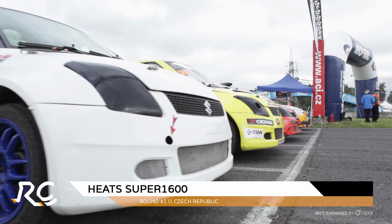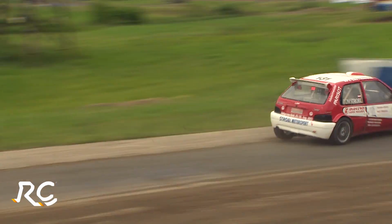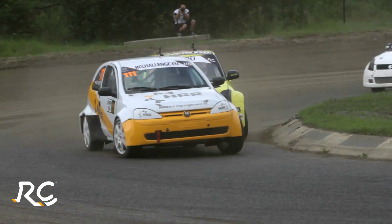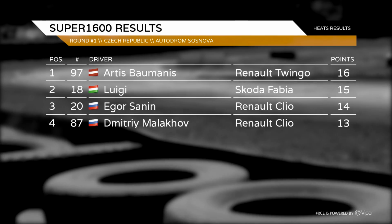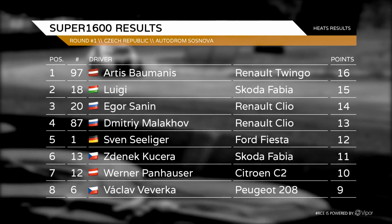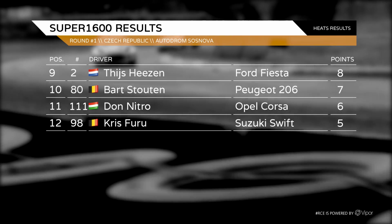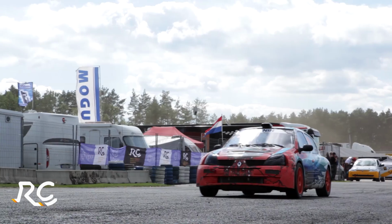Super 1600, one of four classes in this season's Rallycross Challenge Europe. The cars are all 1600cc, normally aspirated engines, and all are front-wheel drive hatchbacks. The racing is fast and furious. The drivers earn points from their qualifying heats, which also set the grid for the semi-finals. The more points, the further forward you start in the semis, and they all count towards your season championship total.